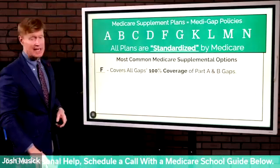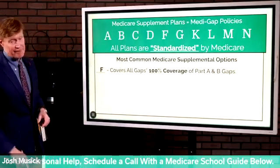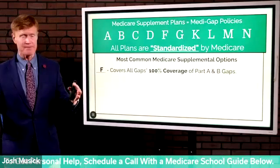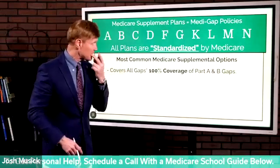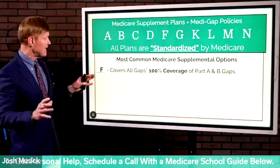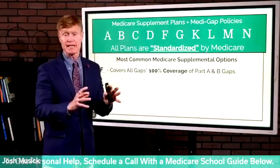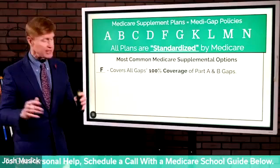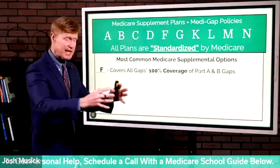So let's talk about the top 3 plans. Number 1 is the F plan. Now, the F plan's been around for years, and it is a plan that truly is full coverage. It covers all the gaps that exist in original Medicare, A and B, covers everything. Now, the problem with the F plan today is this. There's some rules. They've been phasing the F plans out.